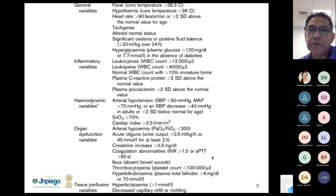So generally, you're looking at fever or hypothermia, so less than 36 degrees centigrade. Like I said, heart rate and respiratory rate. So tachypnea or fast breathing is somewhere over 16 to 18 per minute. And that will tell you heart rate over 90 beats per minute. Altered mental status, like I was telling you, confused, aggression, can tell you significant edema, positive fluid balance, hyperglycemia in the absence of diabetes. So these are the general signs. So when you're looking for temperature, the heart rate, respiratory rate, the mental status, edema, a bedside test for plasma glucose. So those are the general ones that you're looking at.